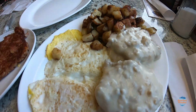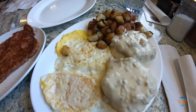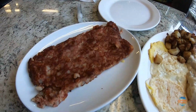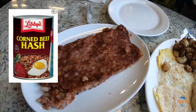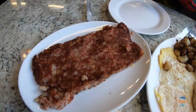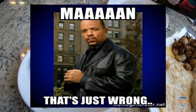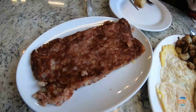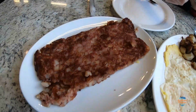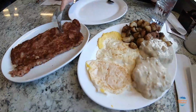Okay, guys, so there we go. We get the biscuits and gravy, some good looking home fries there, some fried eggs. And then we do have the corned beef hash, which I discovered after I ordered it, that there's a big can of corned beef hash sitting above the grill, and guess where this corned beef hash came from? The big can. Well, it looks nice and crispy at least, so we'll give it that. But 1 point off unfortunately for not being homemade, but hey, looks good still, so we'll give it all a try.